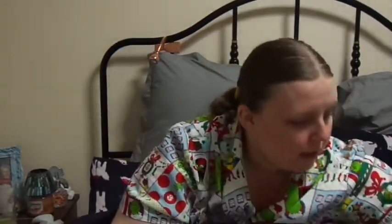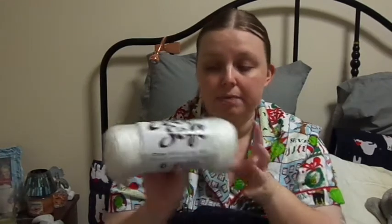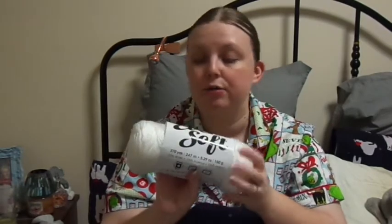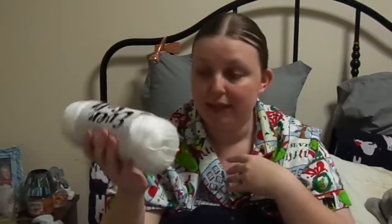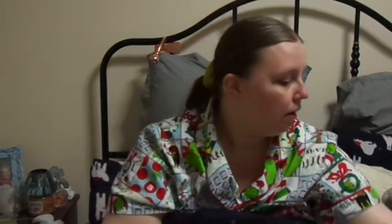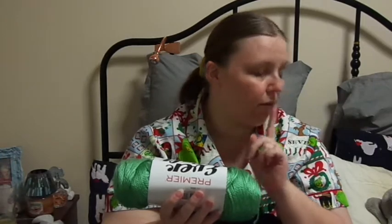The next one I have is Premier Eversoft. This is just in white, 270 yards and 150 grams. This is seriously the softest yarn, you guys. I got white for their hair and beards and some of the little flowers, so there's that one.